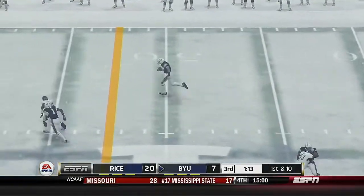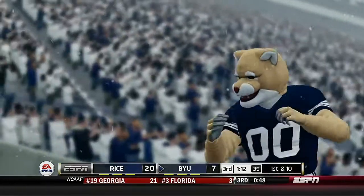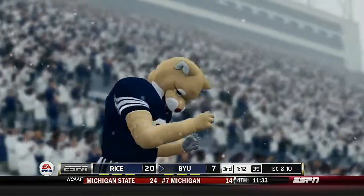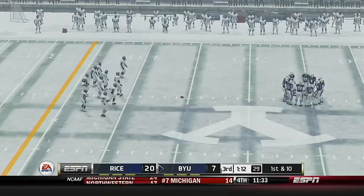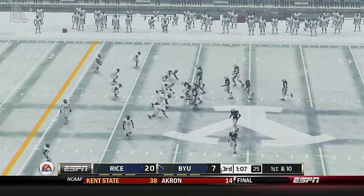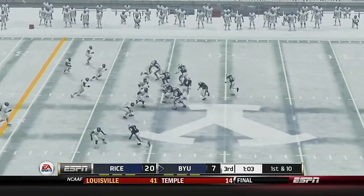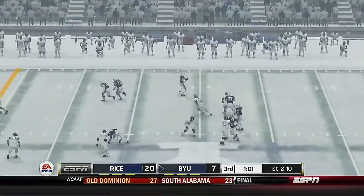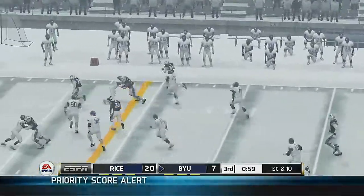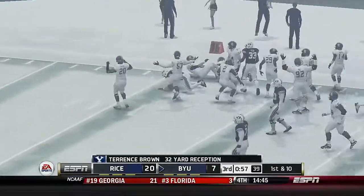Jones. Goes with a play fake. He's got the corner. Decides to slide. They'll get the first down. He made the correct decision to tuck it and go. Here's a screen pass. Gets it to the back. He's at the 30. Tackle made at the 13.